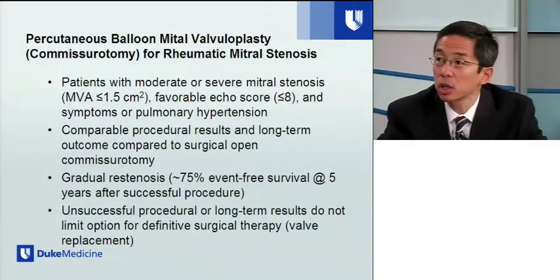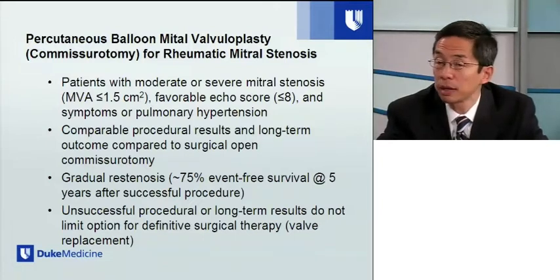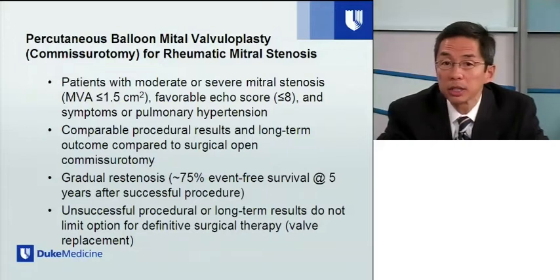I think laying the groundwork for this is a brief discussion of percutaneous mitral commissurotomy, which is a well-accepted first-line therapy for patients with rheumatic mitral stenosis for the last 20 years. This procedure is indicated for patients with moderate or severe mitral stenosis with a mitral valve area of less than 1.5 centimeters squared, a favorable echo score, so bringing the importance of the mitral valve anatomy for determining the right patient for percutaneous intervention, and finally symptoms or pulmonary hypertension.